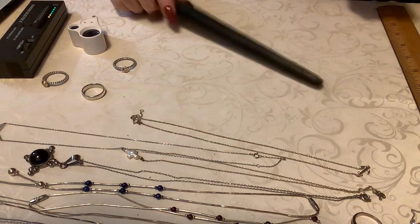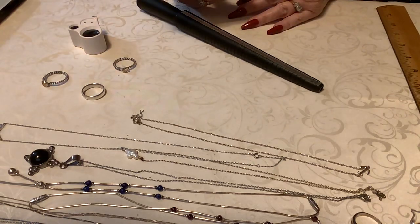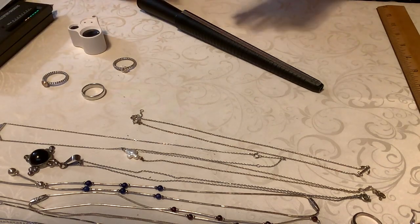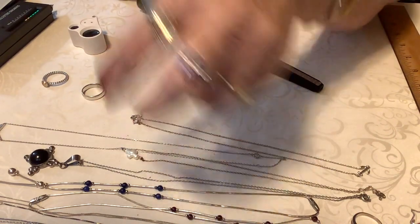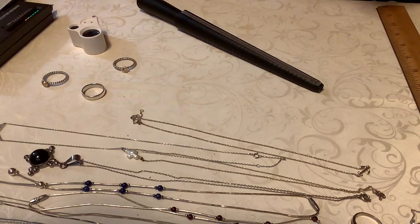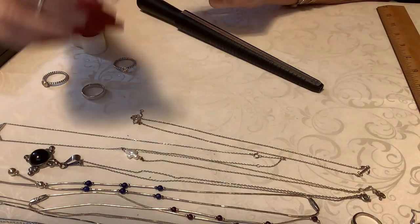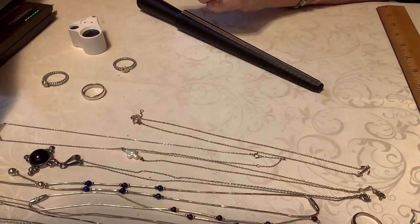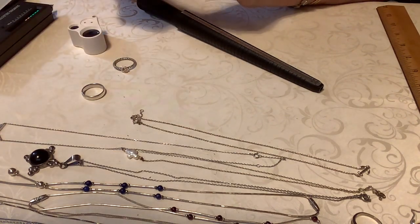This one is also a 9.5. I don't think this is anything, but a CZ is awful big. It's just CZ. This is pretty. Look at that. Isn't that darling? Okay. 9.5, 3 grams, the beautiful pinks, and the little clear stone. Let's do 15 on that one.